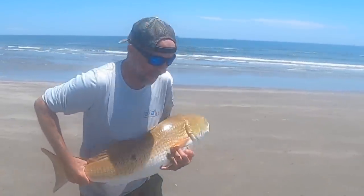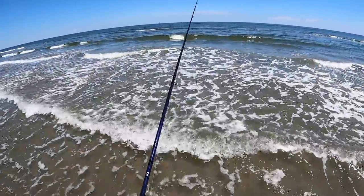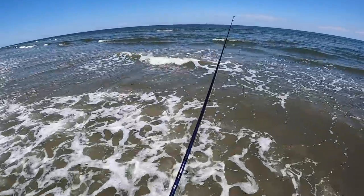Yeah, you're right, guys. Come on, let's get them back in there. There it goes. Good to go. If you're wondering where I got this rod and reel combo, I actually picked it up at B&B Tackle in Belle Chasse, Louisiana. Really nice people there.